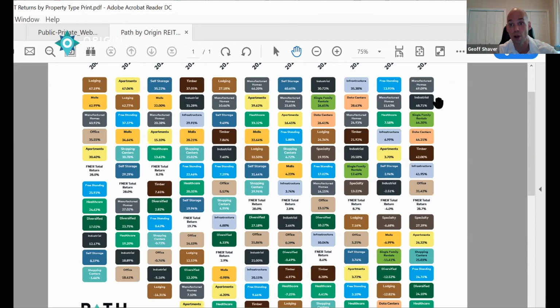Try and pick one REIT that you think is going to outperform the index, only to find out that it doesn't over the course of the year. Or you could pick an actively managed product where the manager is striving to beat the index, both at an allocation property type decision and at a stock level decision.